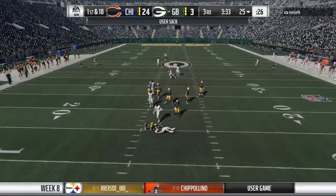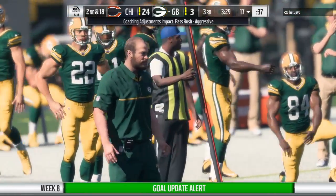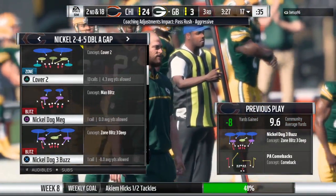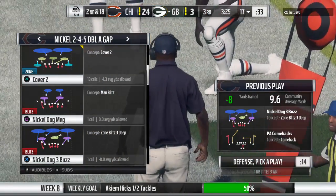Now Rodgers. And he'll go down. The Bears get there for the sack. Akeem Hicks in there to drop him, and it'll be a loss of about 8.